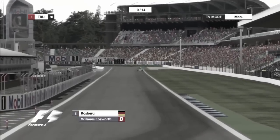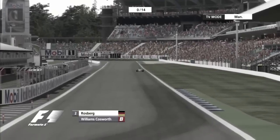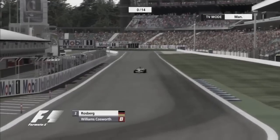Right, what about Nico Rosberg? This home race, he's going to take second place. And he took second in France as well. So that's amazing.